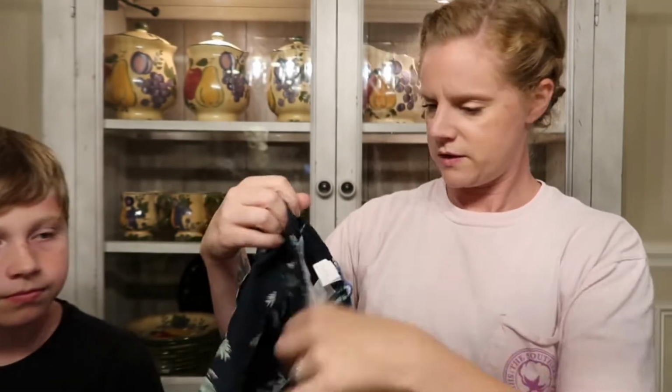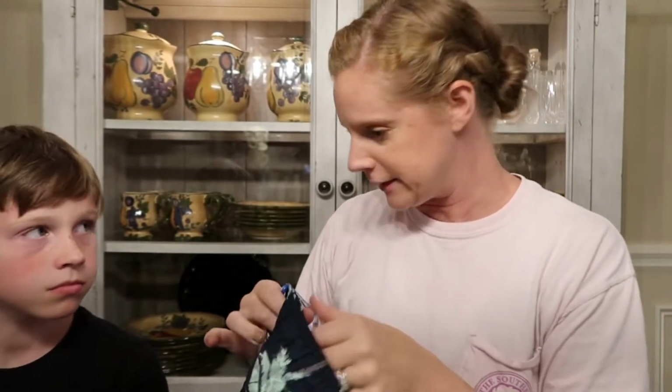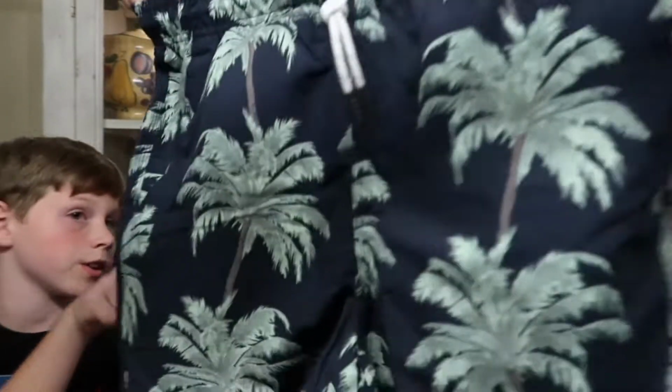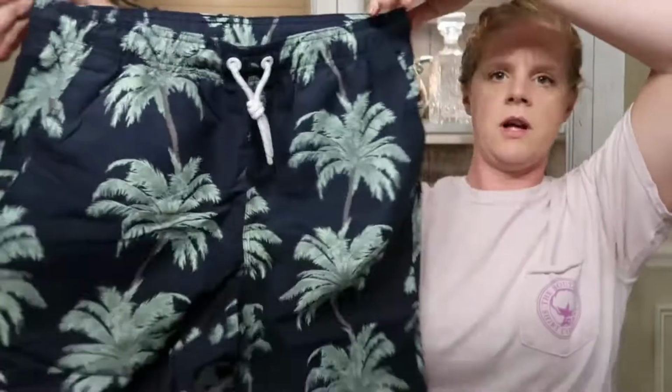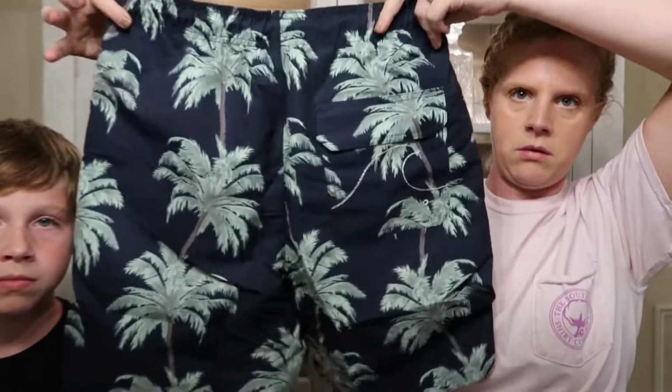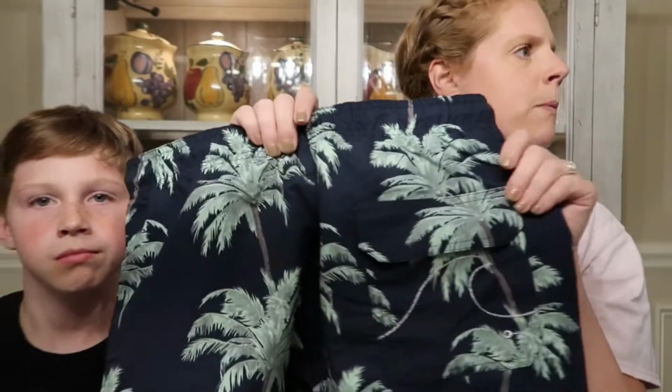Size. I don't even know what size this is because it's in Chinese. I think it's a Euro USA 35. Alright, so here they are. These look small. If it's a 35, what is that? Is that a waist size? I thought they do like 34 or 36. I've never heard of a 35 before. Okay. There's the pocket. It does have this kind of really nice detail there.